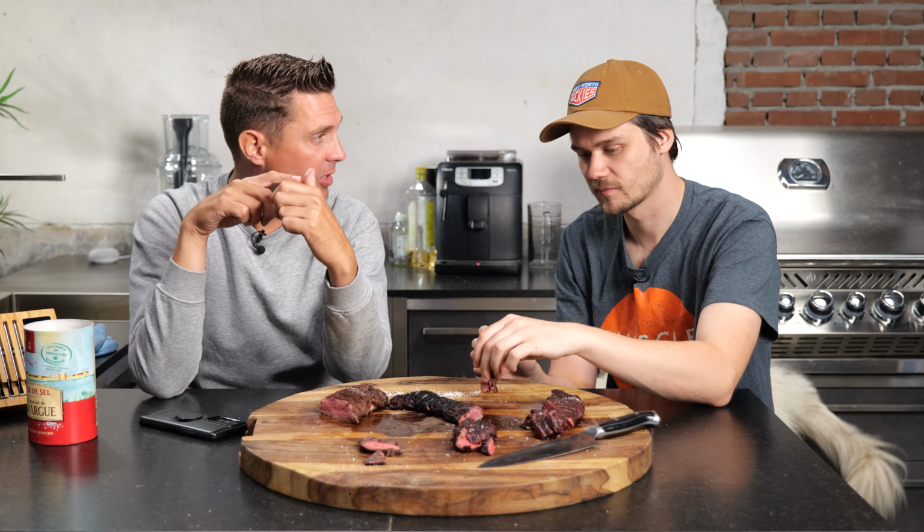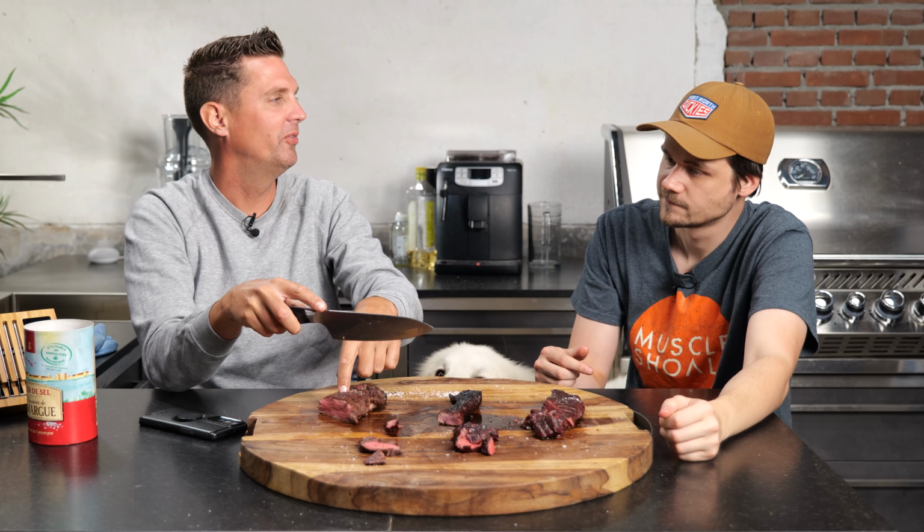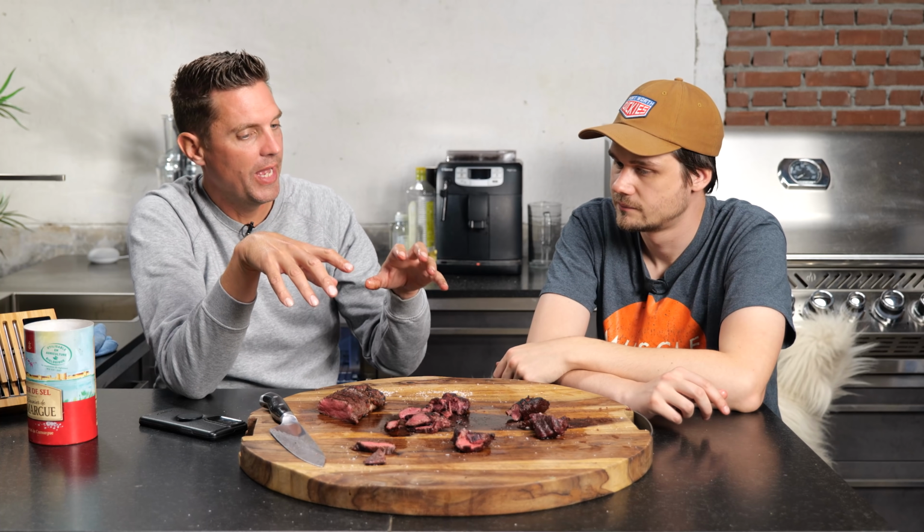Better crust. It's like, juicy, tender, nice crust. Texture is on point, everything is on point. This is a good one. This wins from this. That's already hands down. Yeah. Hands down, better steak.